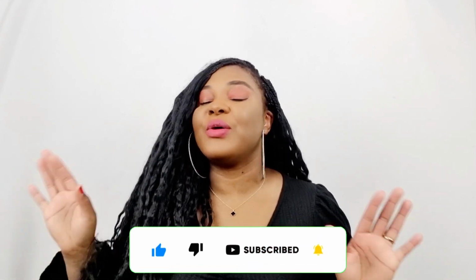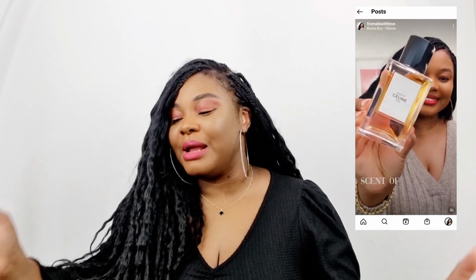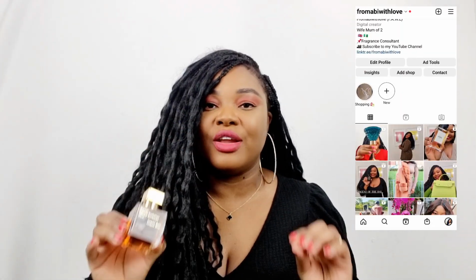So I have quite a few perfumes here and I'm going to run through them quite quickly because I don't care for them anymore, honestly. And I'm gonna start with this perfume right here. This is Soir by MFK. I fell in love with this perfume at first sniff. I think it's one of the most beautiful ambery vanilla fragrances, but it pulls super masculine on me.